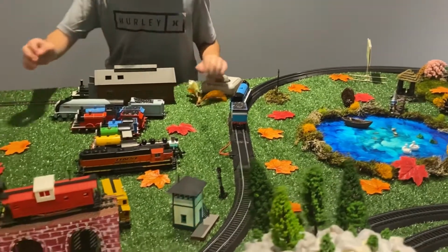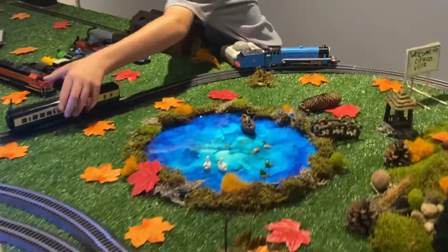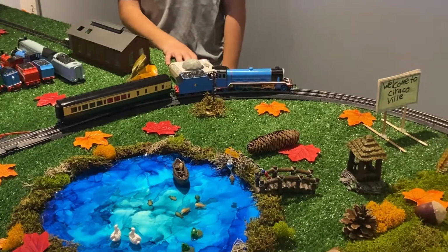Okay, so we are now going to attach Gordon's express coach to the back of him. And he is going to show some tourists around the layout.